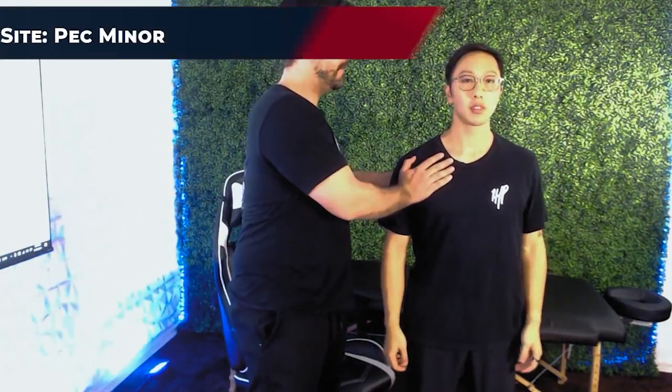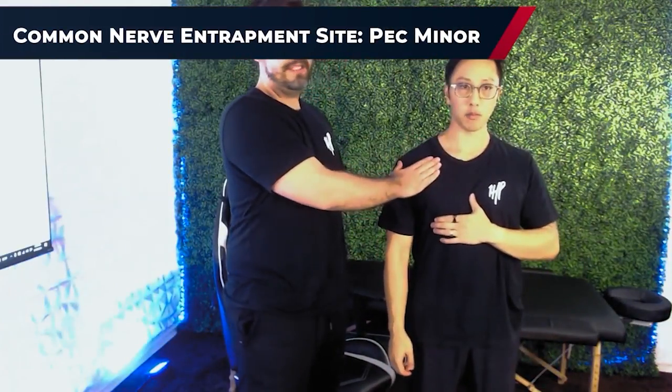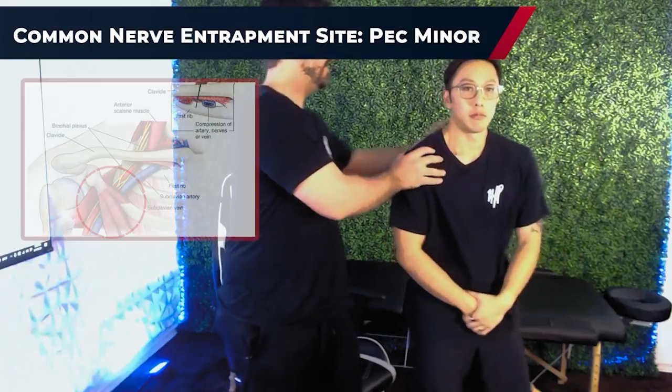So just to finish off this description, we have one more common entrapment site, and then we're going to leave some room for questions and help you understand what you can do to address those sites where the nerve can get pinched. What's the last area that gets entrapped? This area is going to be the front of your chest here. And this happens because of this position right here.